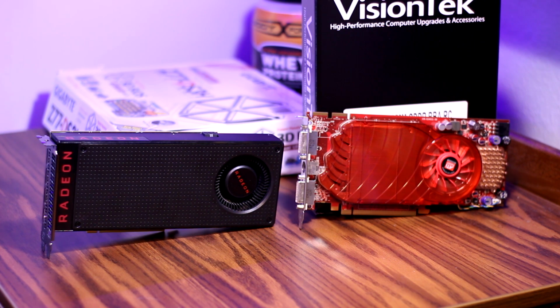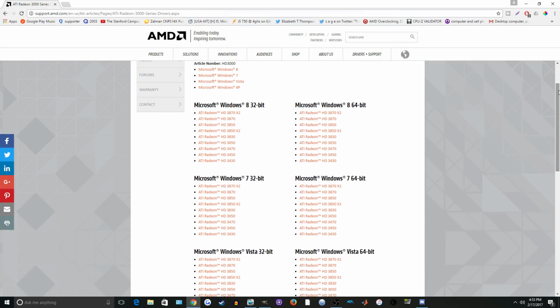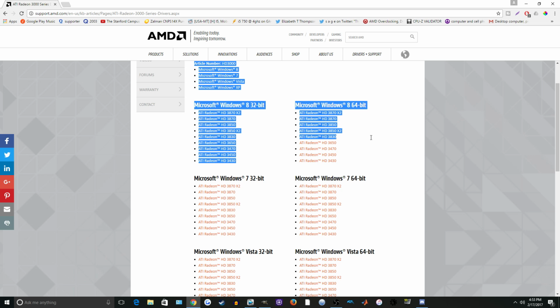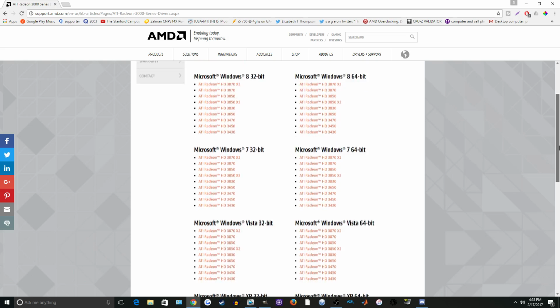So when I first installed the 3850, I couldn't make it past the login screen because it kept freezing or blue screening. It turns out that the 3850 is not compatible with Crimson drivers. Who would have guessed? So what I did was I booted into safe mode and I uninstalled the Crimson drivers, and then I installed the Catalyst drivers from the 3850's era. I actually could not use the downloaded package from AMD's website because it's incompatible with Windows 10, so I had to force install everything through the control panel.